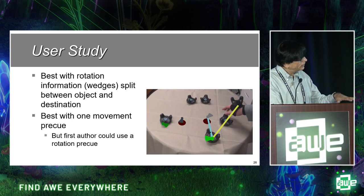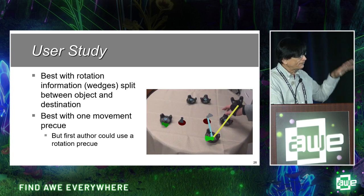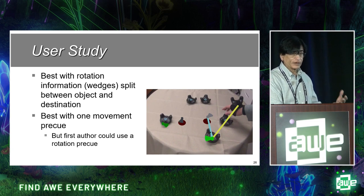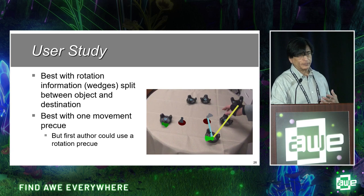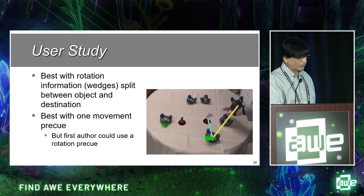Now, that said, it turns out the first author, the developer of this work, the student who did most of the work on it, he could actually, over time, effectively use a rotation precue. So unsurprisingly, with a lot of practice, someone can actually get good at doing things that with less practice a person couldn't do. There wasn't a lot of practice time in our study. Which is, again, not surprising. There's plenty of sports and musical instruments in which if you walk up to them and try to play them, you're not gonna do very well, okay? And yet with skill and experience, you can get better and better and better at it.